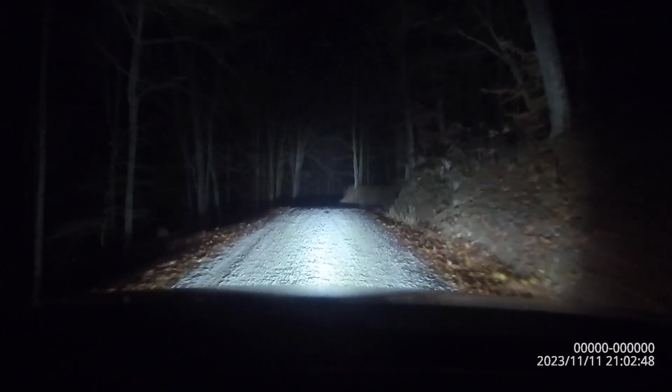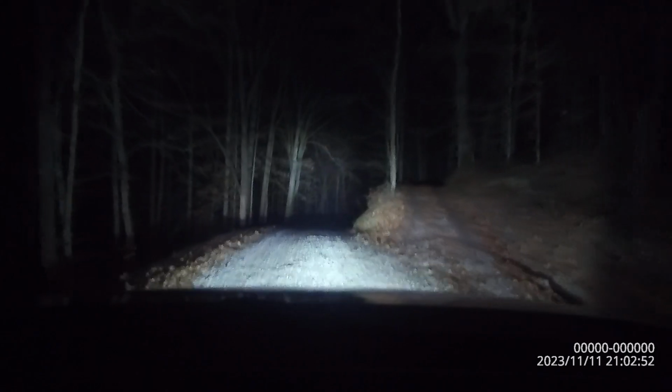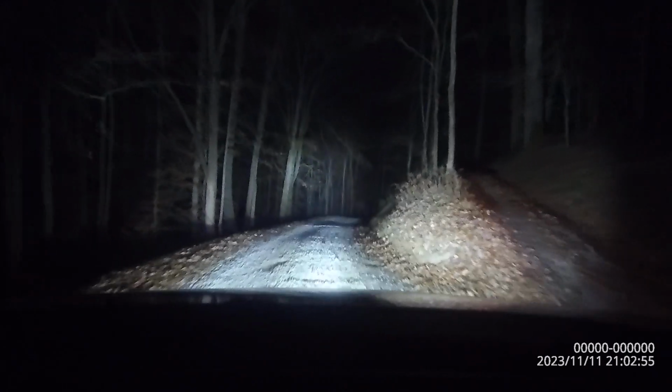So this road coming up on our right, you see it goes up the hill, we're about to go down the hill, that's the road to the cemetery. We're going downhill.